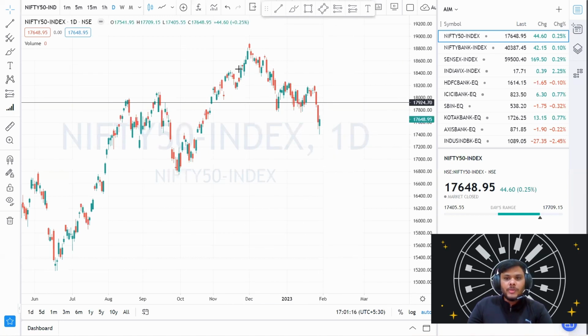So if tomorrow market opens gap up and if it trades above 17,700, then you can expect some buying pressure here and the target will be around 17,800 to 17,850. For taking any kind of selling trade, if it opens gap up, flat or gap down, any kind of opening, and if it shows any kind of negative movement with some large volume, then we can take a trade for selling.